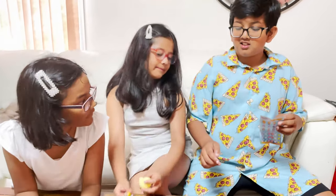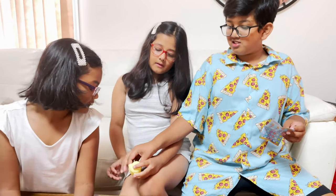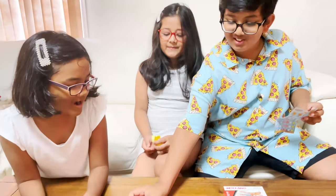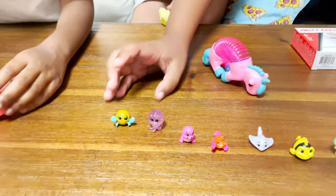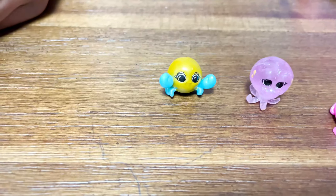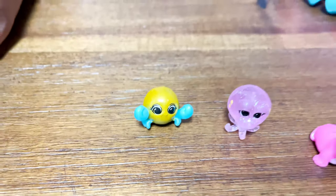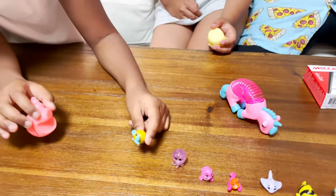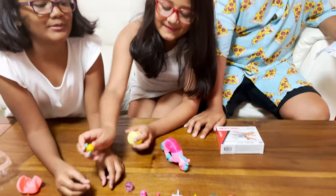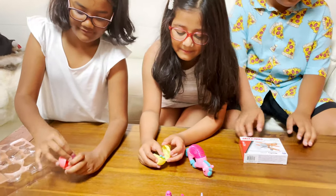Oh, and we got a super treasure. We got the highest max one. Super treasure. We got the highest rarity. Super treasure. Wow. And its name is Pinchy Pearl. Yeah, its name is Pinchy Pearl, because it looks like a crab with claws or snappers. Now let's put them back in and then let's open them up.